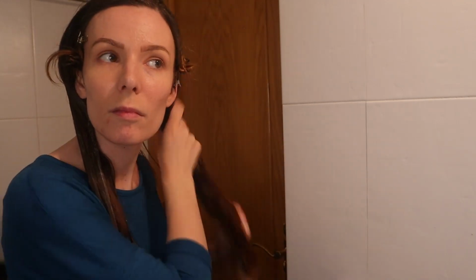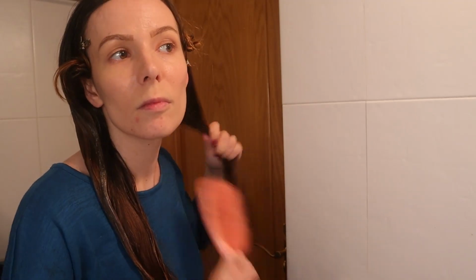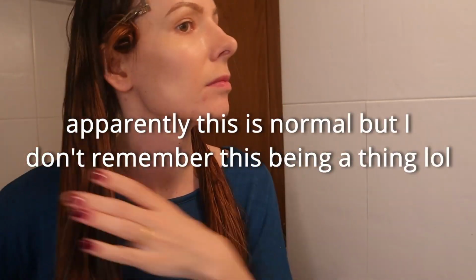So first, what I did before I even got the camera out was I sectioned off the pieces that I wanted to do blonde and just clipped them out of the way. So I'm not going to touch them for the moment. I'm going to worry about those later on. The dye that I got came with a step 1, which came with a serum to put on your hair prior to coloring it, which was a bit weird, but I did it anyway. I used one packet and a little bit from my other packet.